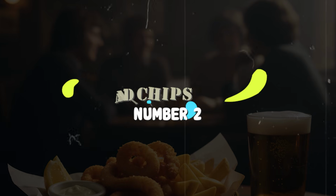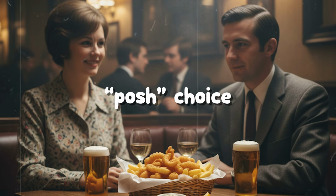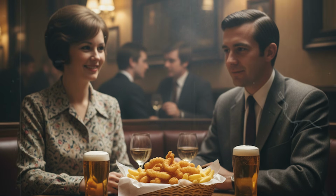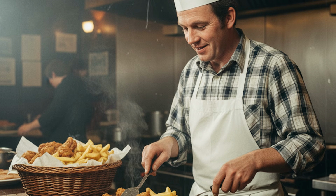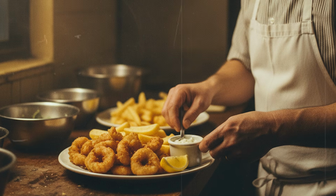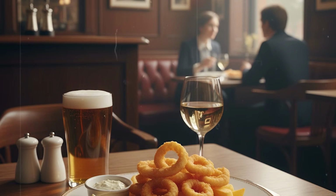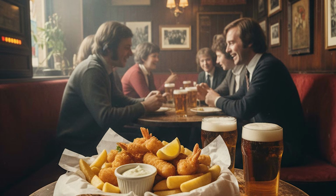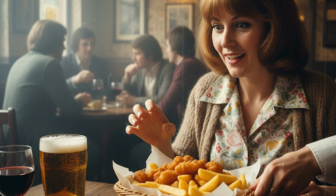2. Scampi and chips. This was the posh choice for pubgoers who wanted something a little different. Golden curls of breaded seafood, hot and crunchy on the outside, soft in the middle, served with a wedge of lemon and a tiny pot of tartar sauce. If the pub was fancy, it came on a plate. More often, it was in a paper-lined basket. Either way, it felt like a treat.